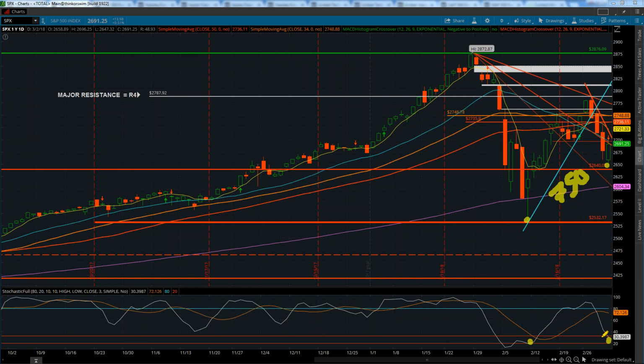Now, positive divergence on the daily generally takes about 1 to 3 days to play out, and then you get boom, kaboom rallies. So you need to position yourselves as we fluctuate between these levels here, if we get below that, and position yourself to enjoy this type of move, which we call again shooting fish in the barrel.